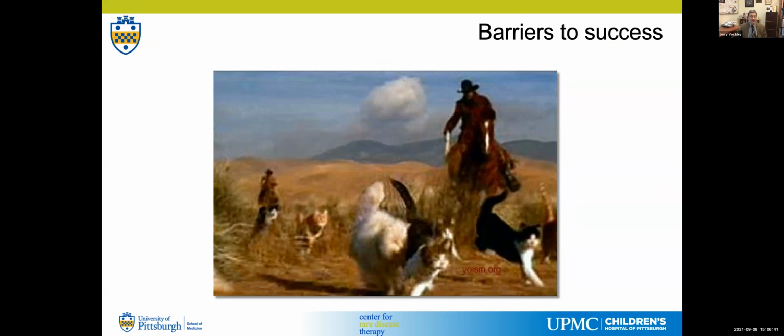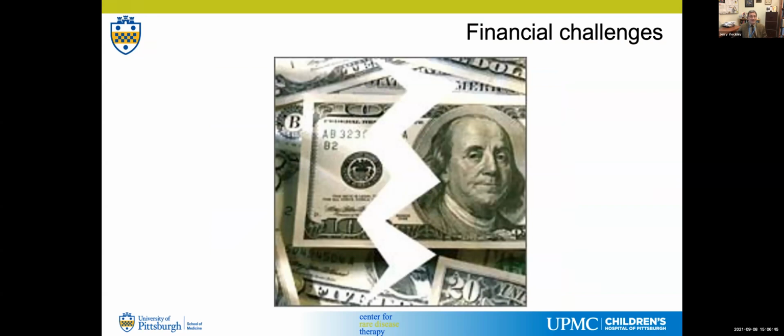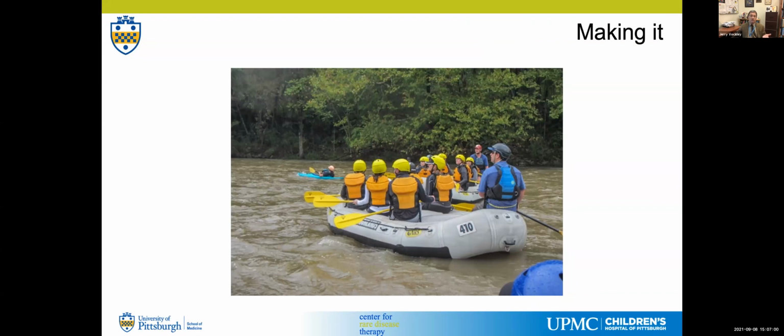There are lots of barriers to success. They're expensive to do. There are financial challenges to doing these. Once you get a drug to market, the companies involved have spent tens of millions of dollars in getting those drugs there. But once you're done with the clinical trial, it's approved, and it's not only approved for you, you've participated in that clinical trial, it's approved for everybody. So it benefits everybody. And that's the goal here.